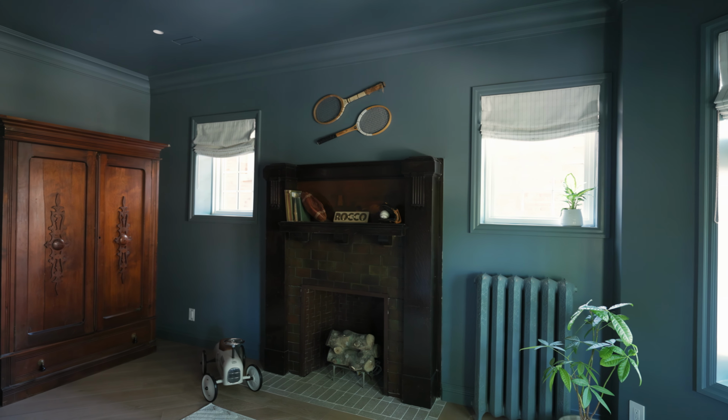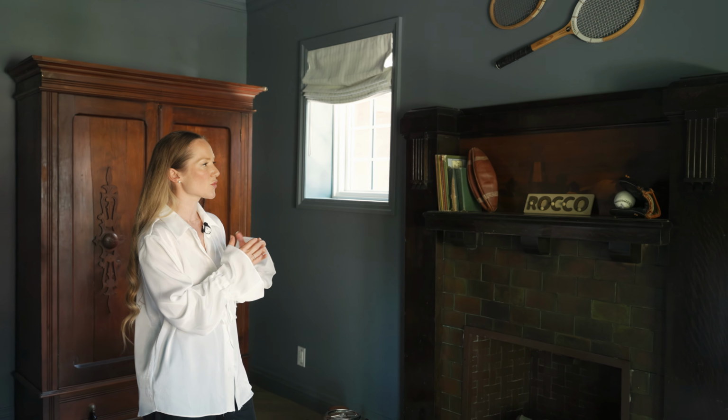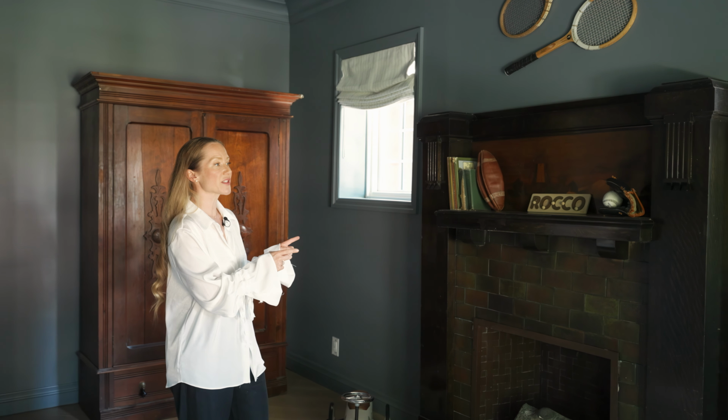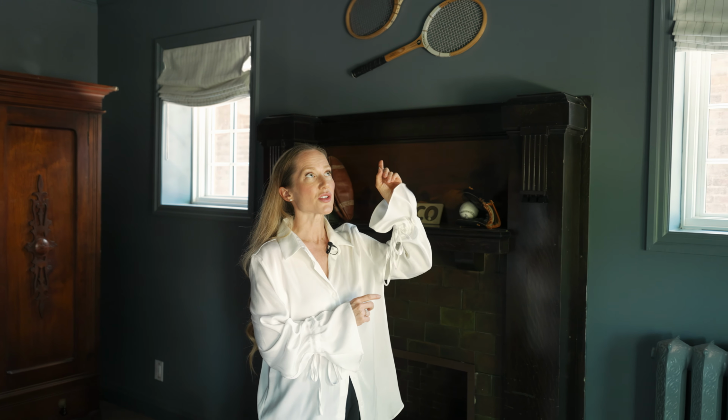This is Rocco's room, one of our favorite rooms in the house. The original fireplace was something that was really important that we kept because we just love the character. It just cannot be replicated. So we made this the centerpiece of the home, and the color is Bear's Ocean Swell, and it just adds a playful but still kind of romantic touch to a boy's room, and I really feel like it'll grow with him.